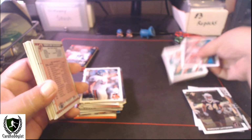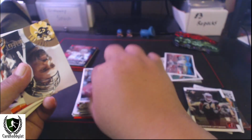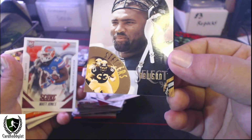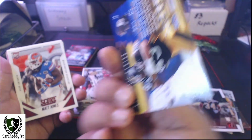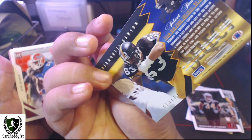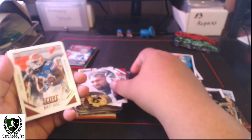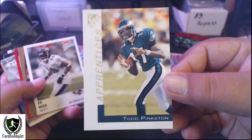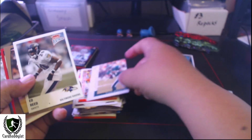Alright. I'm liking this box so far. I've only gotten 3 PC cards. But it's been really fun to go through this and look at some of these names in here. It's Sammy Coates. Tim Hightower. Select. Who is that? Number 63. That is Dermonte Dawson. You got Matt Jones, the Gator. Reggie Cobb. Todd Pinkston. I was always afraid Todd Pinkston was going to get hurt. He had such a lean frame.